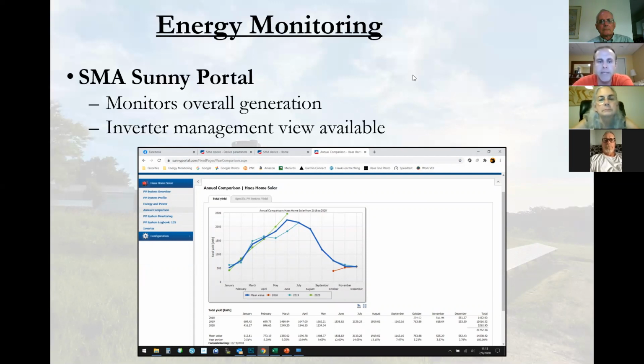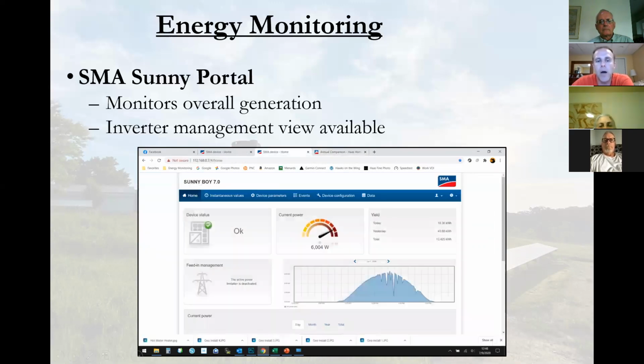And you can see a spike right here. And these two lines represent right after I installed the extra panels and optimized. So I'm totally expecting to see a spike here because I have the ability to generate much more power now. And lastly, you get this inverter management view. I have two inverters, so I can bring up either of the inverters at any time and make sure that everything's humming along like it's supposed to.